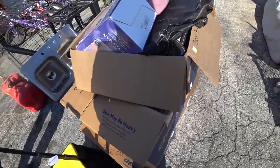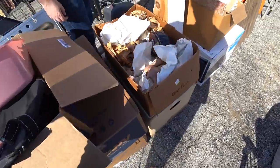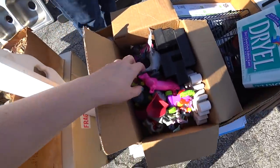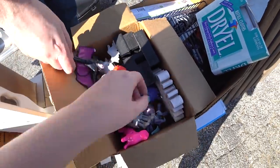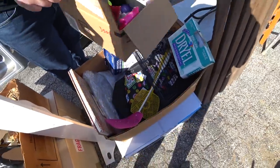$3 box hole. It's like a mystery. It's a mystery box. A little wing is broken off. Hotel Transylvania. Some fly swatter.